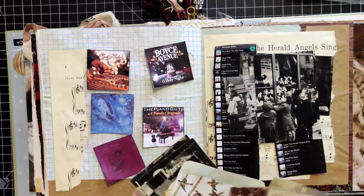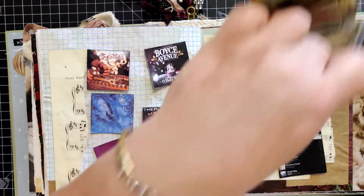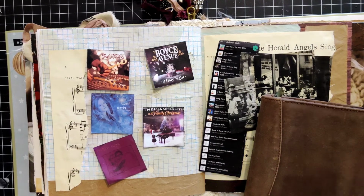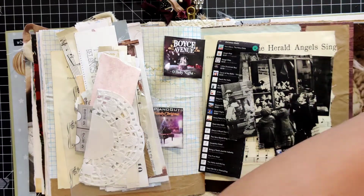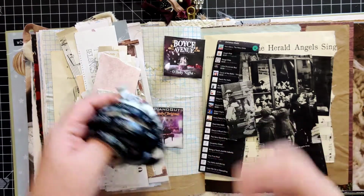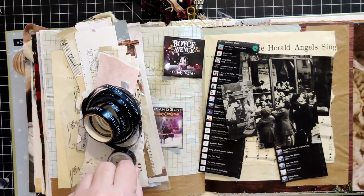Yeah, everything's all mixed up now. I have a couple different digital kits kind of stuffed into here. And then beyond that, I've got, of course, my bits and pieces of just random things here. Maybe we could add some washi tape. And maybe that should be about it.